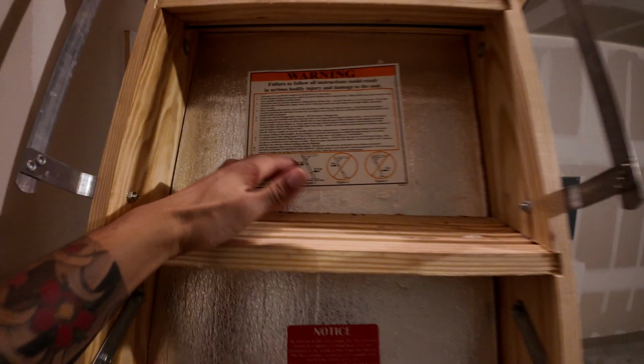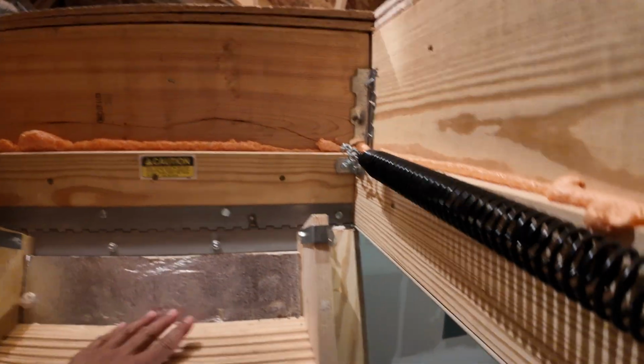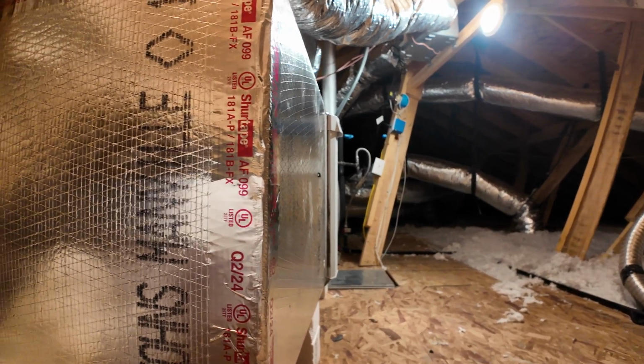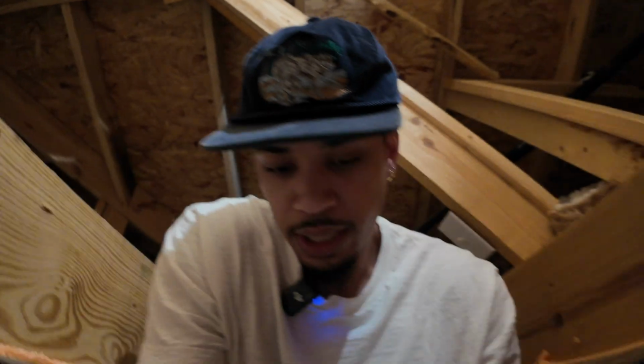Let's check what's going on in the attic. I actually like when the attic access is in the garage as opposed to anywhere else in the house, especially if you have a second story house. This is your HVAC system, so obviously you replace the filter up here, but that is all there is to it in the attic. Let's get down. I don't wanna bust my butt on these stairs.